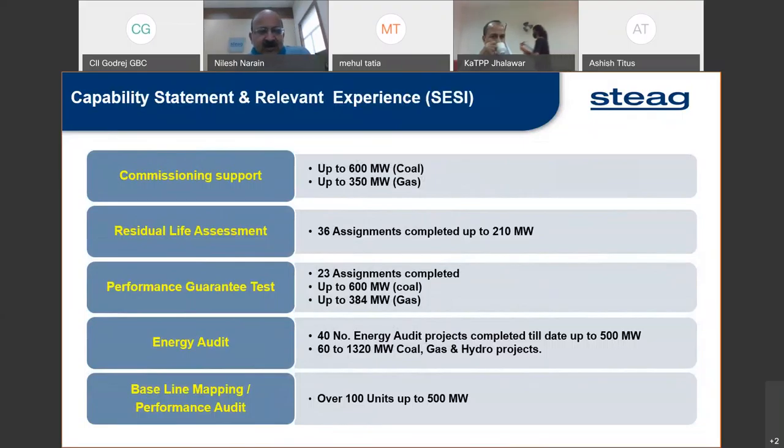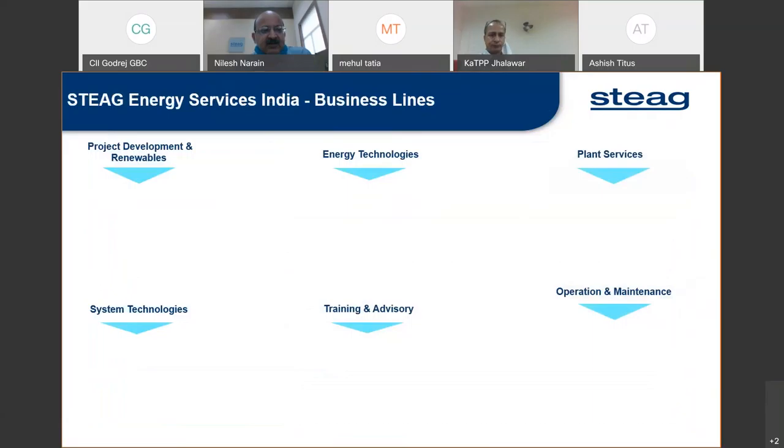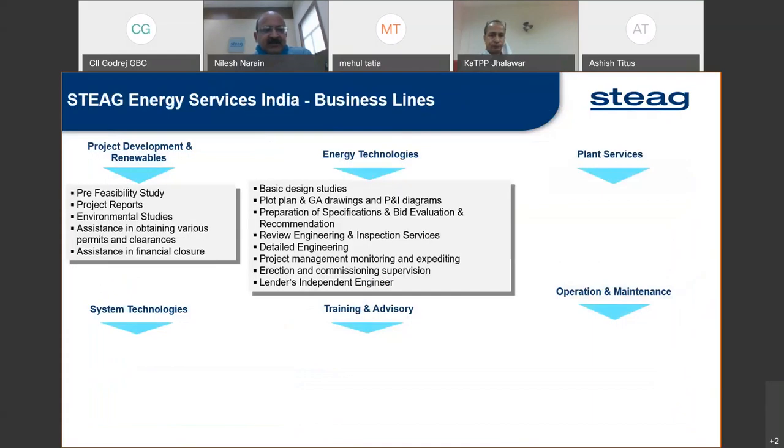Project review and monitoring we have done for 4 projects, 1 gas-based project and 3 coal-based projects. For commissioning support, we have given support up to 600 megawatt for coal-based power plants, and for gas-based up to 350 megawatt. If you see the residual life assessment projects, 36 assignments have been completed till date, up to about 210 megawatt. Performance guarantee tests, we have done 23 assignments till date. Energy audit, we have done 40 energy audits till date, up to 500 megawatt power plants. Baseline mapping and performance audit, we have done for about 100 units, ranging from various megawatts up to 500 megawatt.